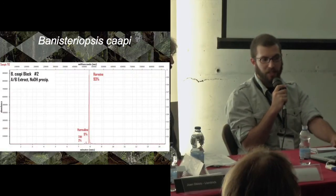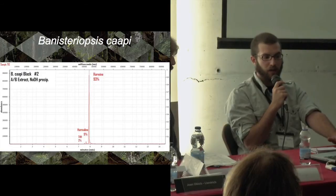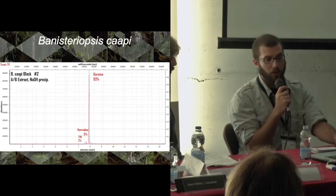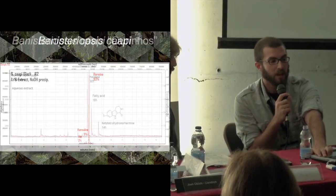This is the analysis of one specimen of Banisteriopsis caapi. As you see, harmine is the main alkaloid, followed by harmaline and tetrahydroharmine. This is just relative alkaloid abundance, so this was just the general ratios in the sample tested.